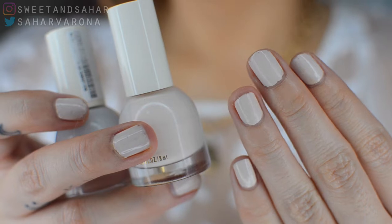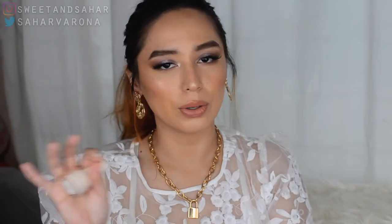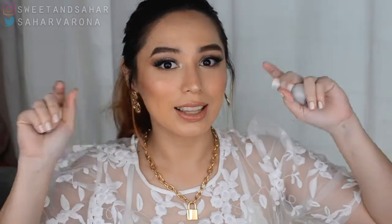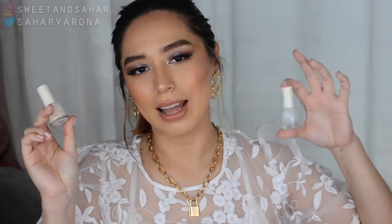But oh my gosh, these are amazing. I love these. I'm wearing Masala Chai on my nails right now. Two layers, you get great opacity. These are not streaky, and I just really love the color. The person who introduced these to me was actually Tati, and ever since I tried them, I just couldn't keep my hands off them.